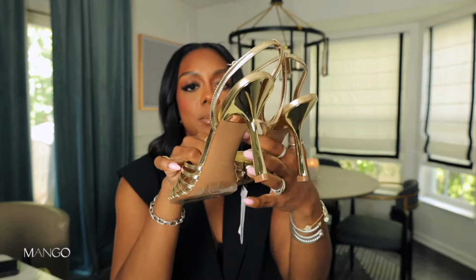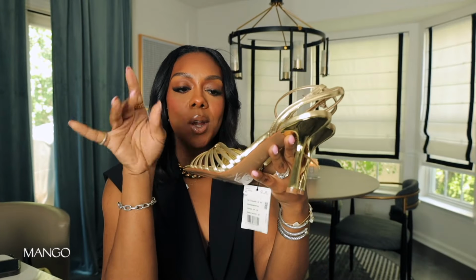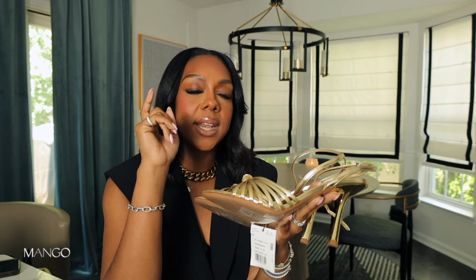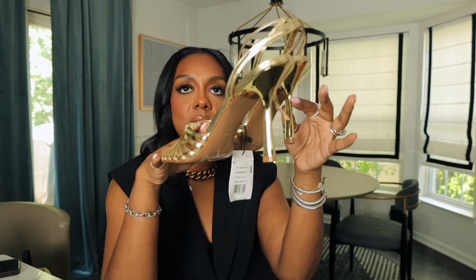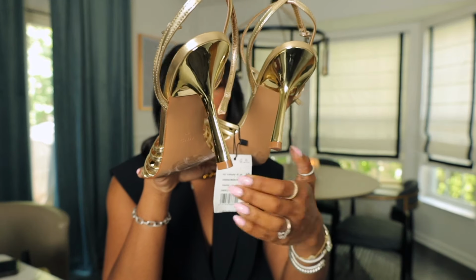While we're talking about gold shoes, here's a pair I got from Macy's. They are by Mango. I bought this for my brand trip because I was going to be wearing an orange dress, and I had bought a bag from Mango through Macy's, and I saw these and I was like, oh, these may be perfect. They look comfortable and the heel isn't too high. I like the mirrored gold there.